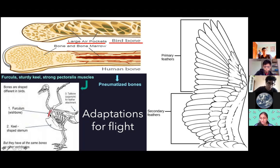The second thing, if you can see in the bottom left, is something called a furcula, a wishbone. It's Y-shaped, and it has elastic bands as well, so it's elastic. So when the bird flaps its wings, the furcula will help pull the wing back up.